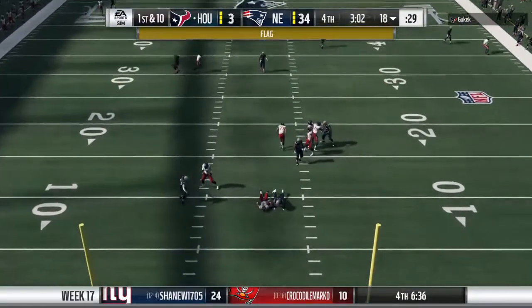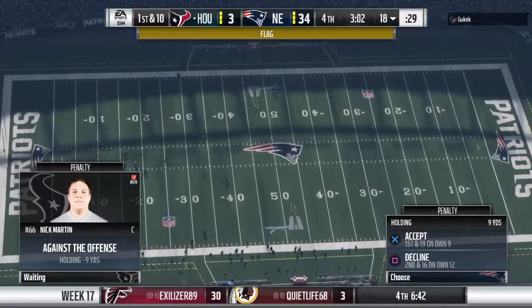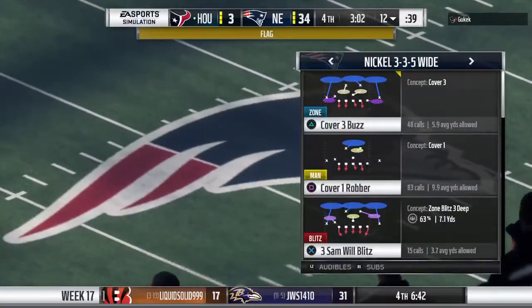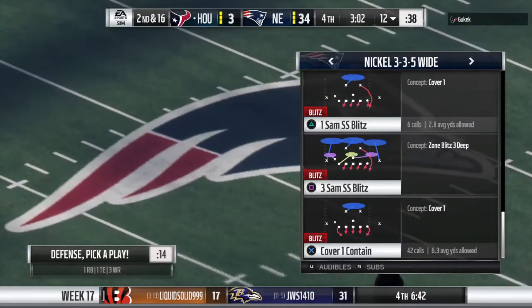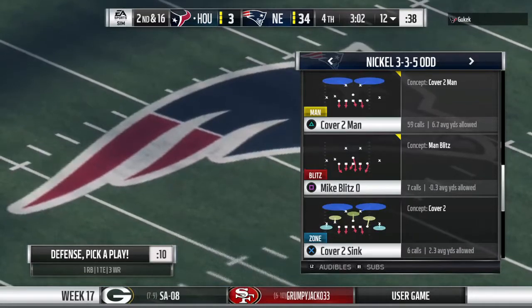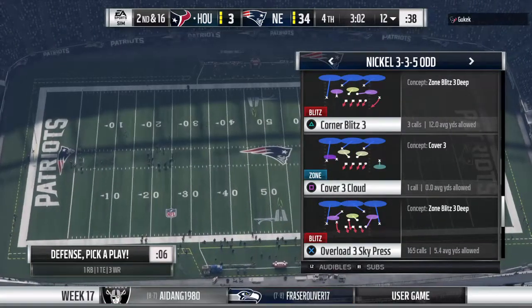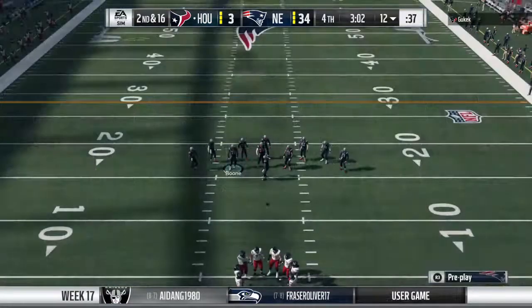And with a flag down, he goes down. So they're able to sack him. Now the penalty looks like it could be holding. Let's find out. So they will take the sack instead of the penalty, and it takes another down off the series. But the biggest one of all, do you want to tell the guy who just got the sack that it no longer counts? No. No, not at all.